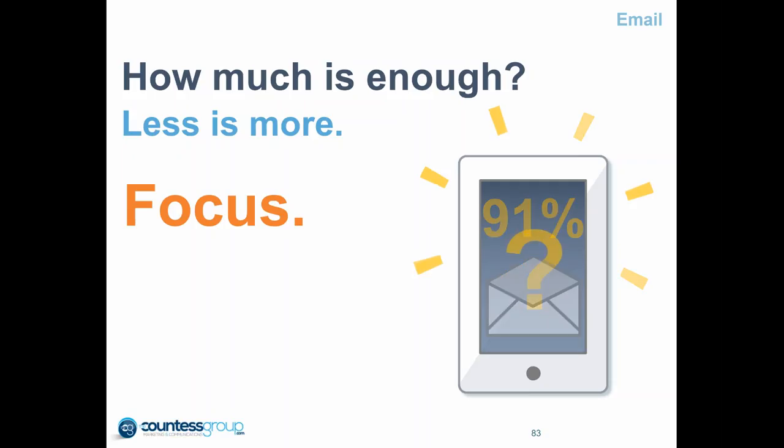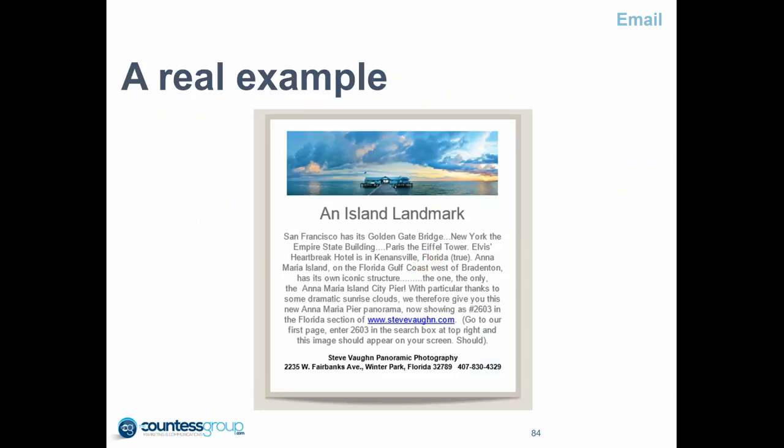And so that email really needs to be focused. In fact, 91% of us are looking at our email on a smartphone or tablet today. So you've got to keep your emails very short, very focused, and this way we get much higher engagement. Here's a real example of one of our clients who has gone from sending long, complex emails with multiple columns to just a single column email that has a picture at the top, a quick headline, one paragraph with a very obvious link to his website.